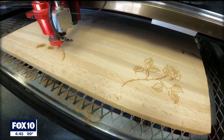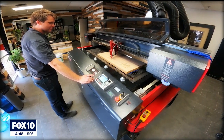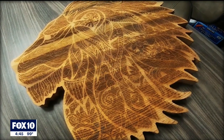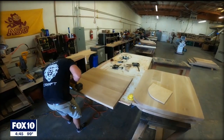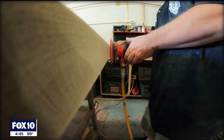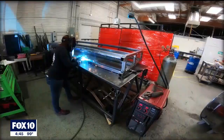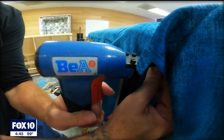We have our laser engraver where we can laser engrave wood, metal, glass, mirror, stone. So we can put their logos or even images onto almost any different medium to add that different element. We have millwork in the back, which is anything wood related, so cabinets, tabletops. We have metalworking, finishing, and then upholstery.